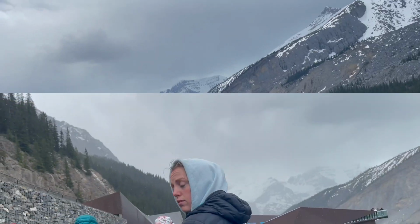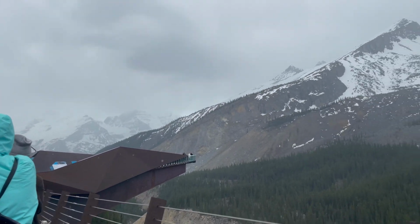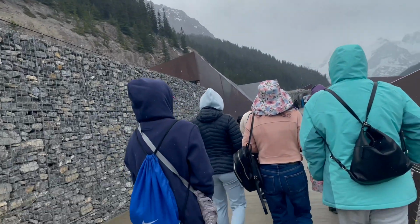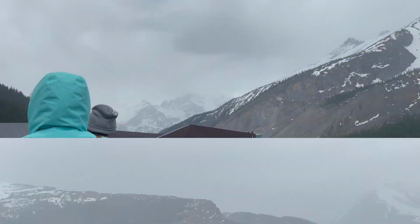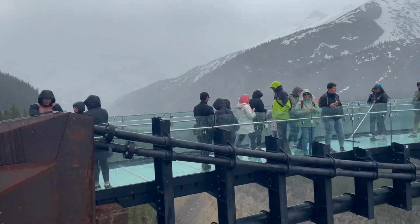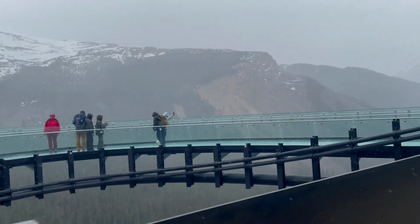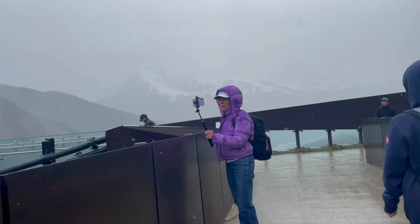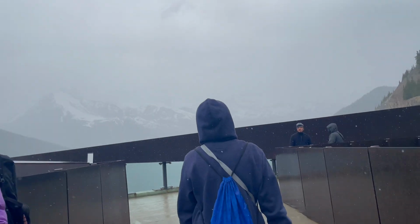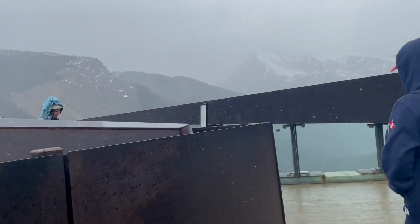Started raining. Going to the skywalk, and it's raining. Oh, wow. Hun, it's raining. Hurry up and walk to the skywalk now. We can't see the background. It's cloudy now.